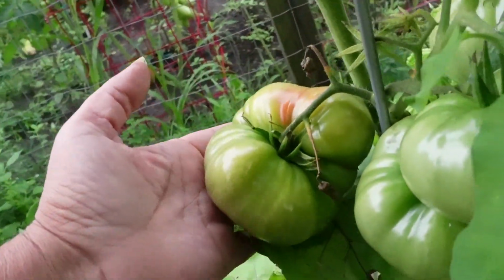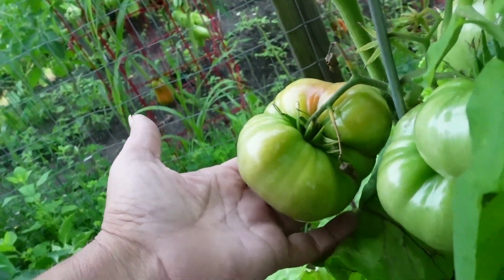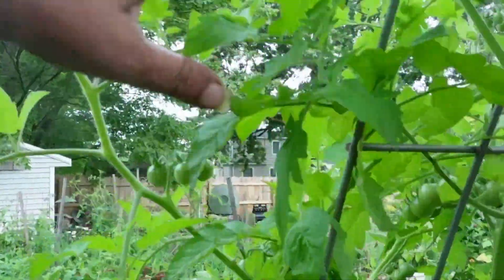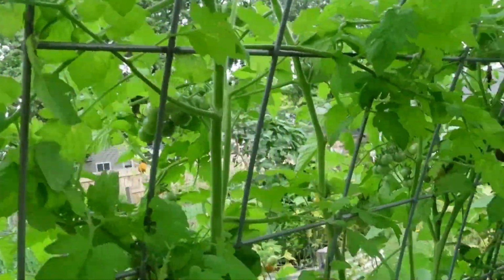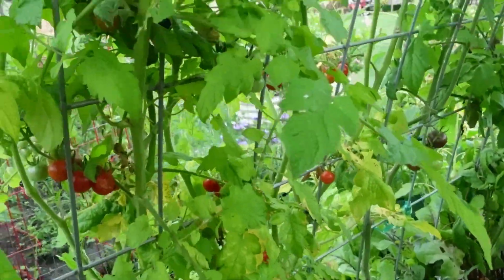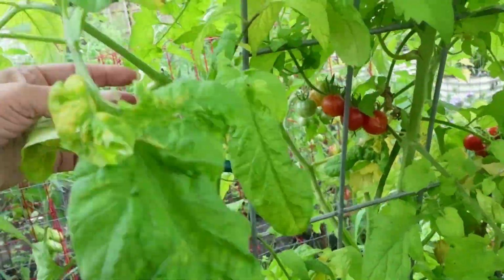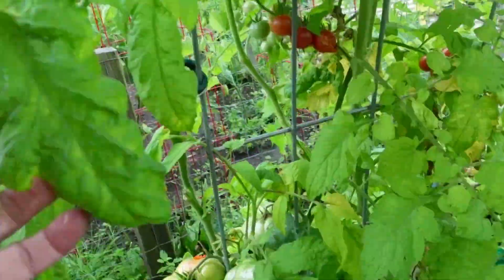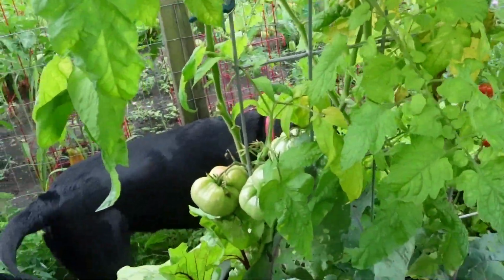Oh, this is the climbing triple crop tomato. This is the one that goes up to like 14, 15 feet. Oh, that's a cherry interrupting it. So, I don't know, maybe I should have kept things more separate. Because no, it did not get tall. But I think that's because of what I planted all in here.